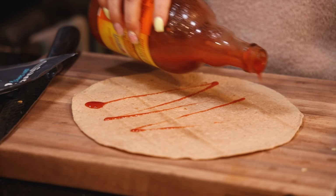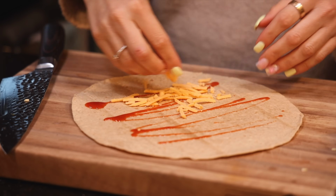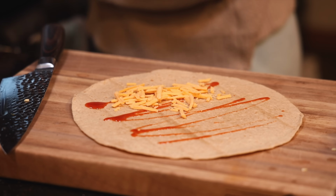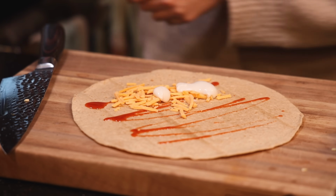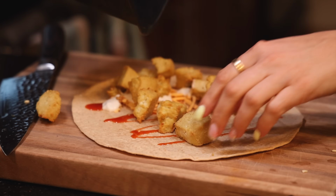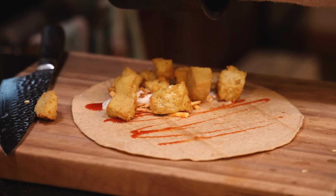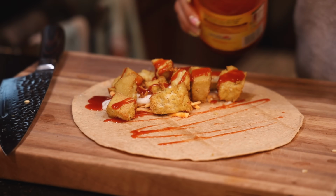So I'm going to add a little bit of buffalo sauce on the bottom. And then we're going to go in with some vegan cheese. And we're going to spread that on the bottom. And then we're going to add a few dollops of vegan yogurt in place of kind of like a vegan ranch or something, just to add in a little bit of that creaminess factor. Then we're going to add in that cooked tofu. We're going to add more buffalo sauce because the bottom layer was just a little bit. We're going to add in more now.